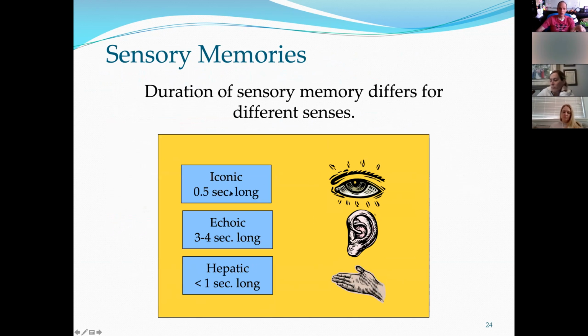If it's visual, it only lasts in our sensory memory for half a second. If it's hearing, it lasts 3 to 4 seconds. And then, I don't know why we even do this one, but if you touch it, it lasts less than a second. So just forget about that one. But it's kind of cool, right? That means that I see something and I'm retaining 100% of it for about half a second. And if I hear something, I'm retaining it 100% for about 3 to 4 seconds.